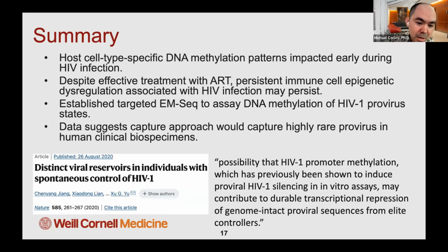at a unique patient population of individuals living with HIV that are able to spontaneously control HIV without having to be given therapy. And in the paper, it was interesting that they're also highlighting the possibility that HIV promoter methylation, which has previously been shown to induce proviral HIV silencing in vitro, may contribute to durable transcriptional repression of proviral sequences from these people that are referred to as elite controllers.